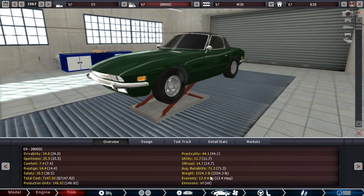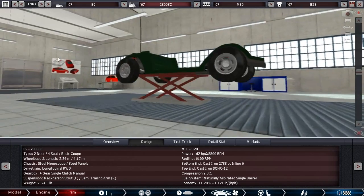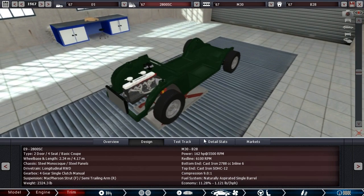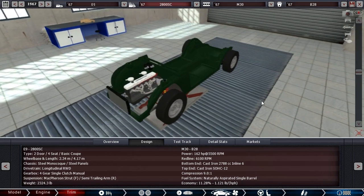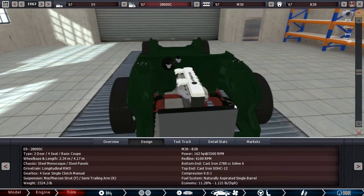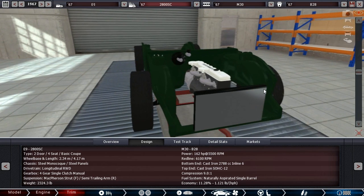Again, that's pretty similar. Looking at the design, it looks like McPherson strut in the front, semi-trailing arm in the back, so that is a little bit different. Should do a little bit better on the drag strip, or wheel spin issues. We have single barrel carbs, 2 of them. Smaller engine, 2.7 liters and 162 horsepower. Getting good power out of it with a single overhead cam setup.